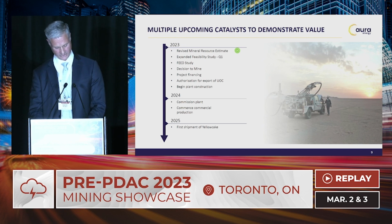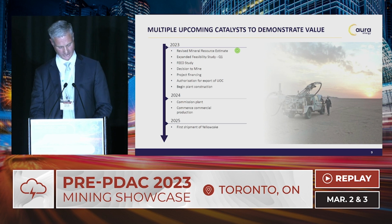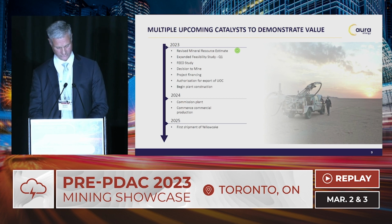Fundamental to the success of the project delivery is the creation of the sustainability for the project, so it can deliver real value for our shareholders and a positive legacy for our host communities and the government in Mauritania.